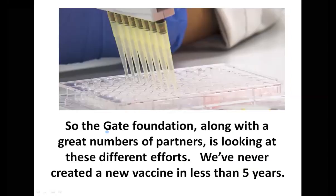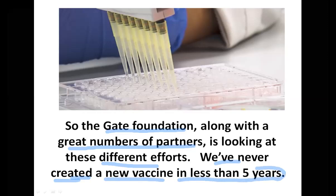So the Gates Foundation, along with great numbers of partners, is looking at these different efforts. We've never created a new vaccine in less than 5 years.